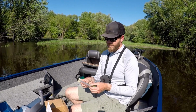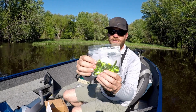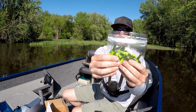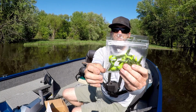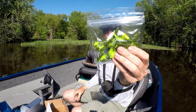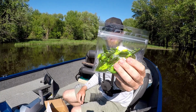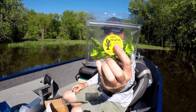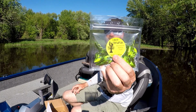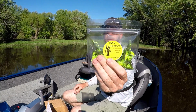Here we go. Here's a different one. Look at that crawfish. That looks dynamite. That looks like a good one for trout. Smallmouth, walleye. I think everything eats crawfish, so. But that's a Liquid Willowcat bait. You can see smallmouth, trout, walleye, whatever. I think anything will eat that.